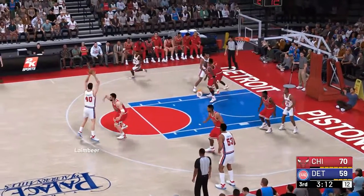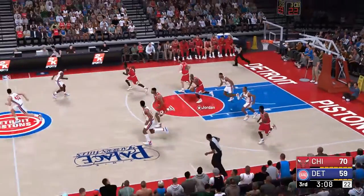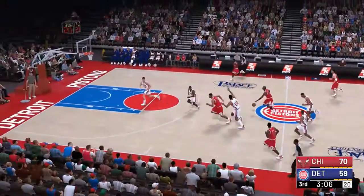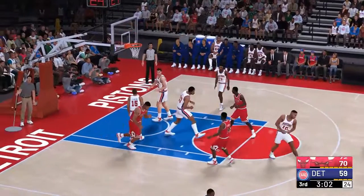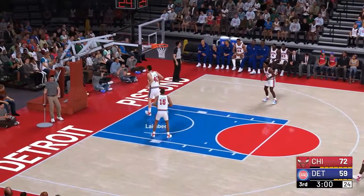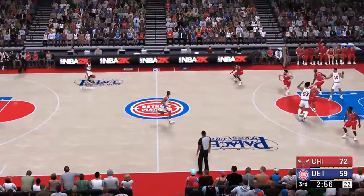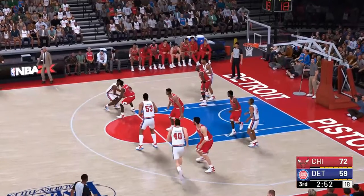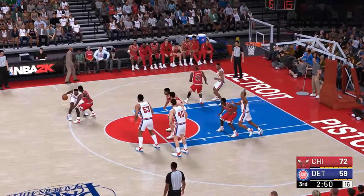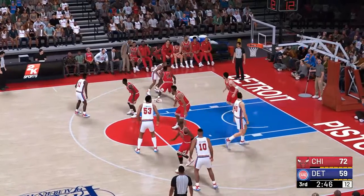Edwards with it. Lambier kicks to Thomas. Jordan with the rebound. Jordan's got rebound number 7 for him tonight. Vincent's shot is good. Vincent's got his second bucket of the night. Oh, such a feel shot there, the floater. They've been looking out of sync offensively. Yeah, their offense has ground to a standstill. Thomas finds Johnson.